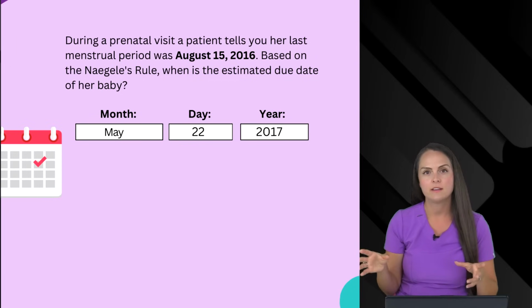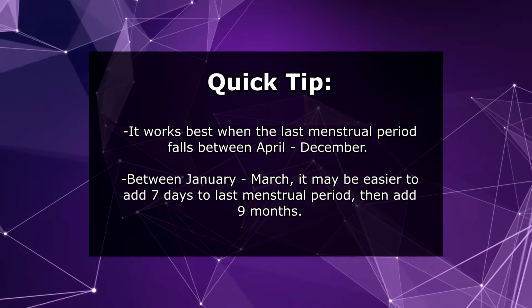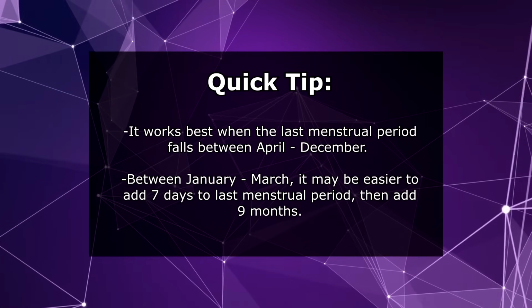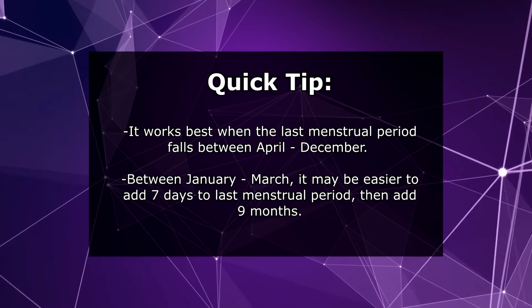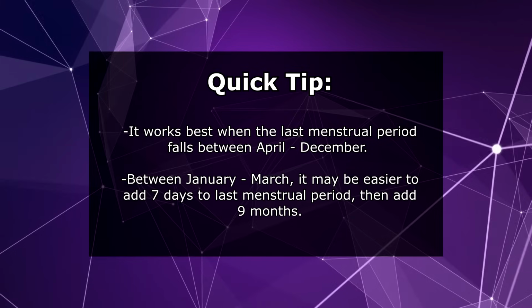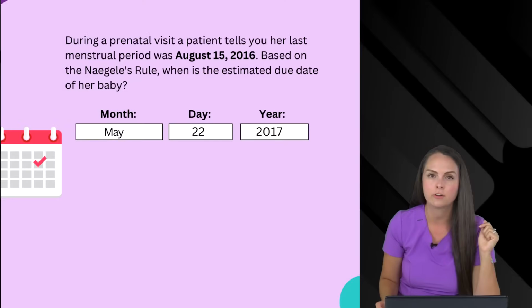Now the way that you calculate that, it is best used whenever the patient's last menstrual period falls between the months of April and December. However, if it fell between January to March, just so you don't get confused, it may be a little bit easier to do the following. Add 7 days to the last menstrual period and then just add 9 months. So just keep that in mind whenever you're doing this rule.